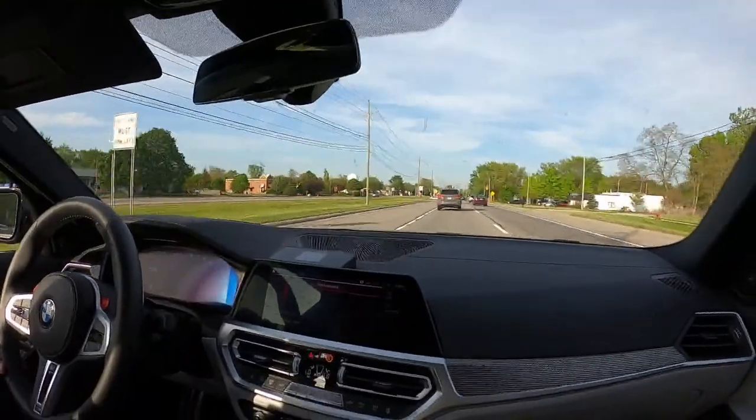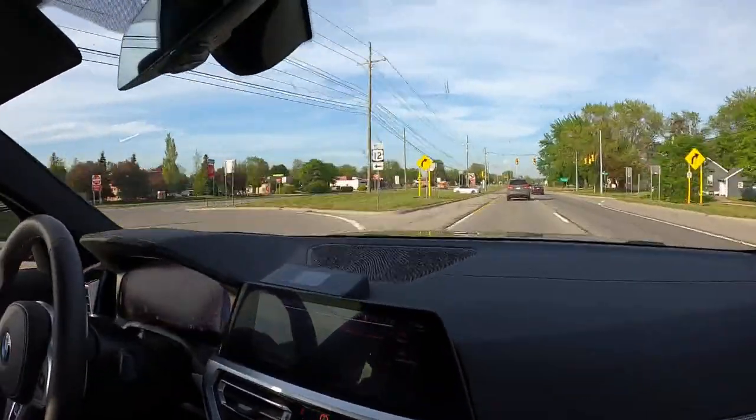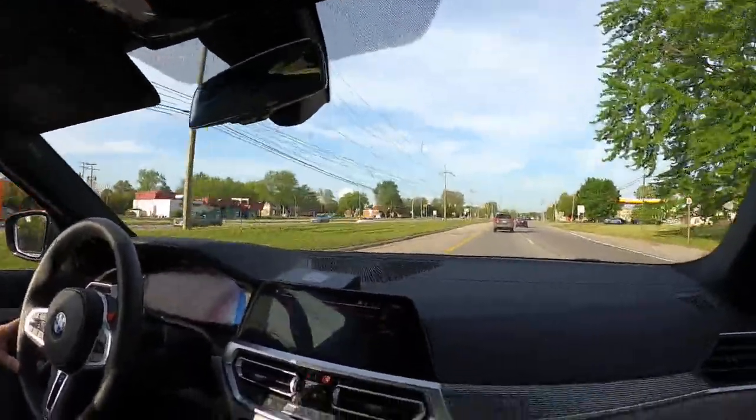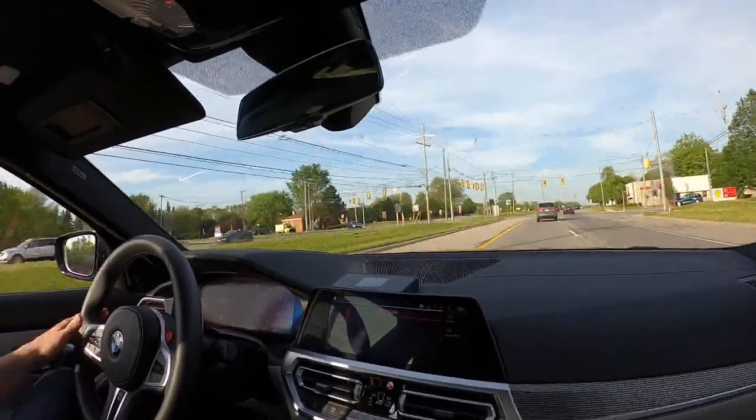Promise, we're gonna go do some donuts. What is that thing up there? That? No, that. That? That's just a regular Lexus? Camry. Oh, jeez. I feel so stupid. No, I mean, the new Camry, they did make it look aggressive.